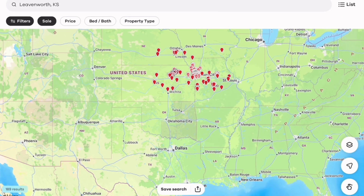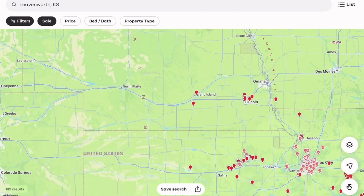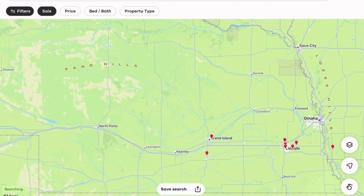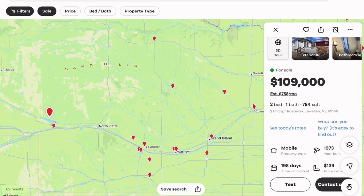Home searching. I'm not using Zillow because I'm giving it a break. As much as I want to search Kansas again, I'm going to go to the state above it this time and search Nebraska. Yeah, I know my 50 states. Don't worry.